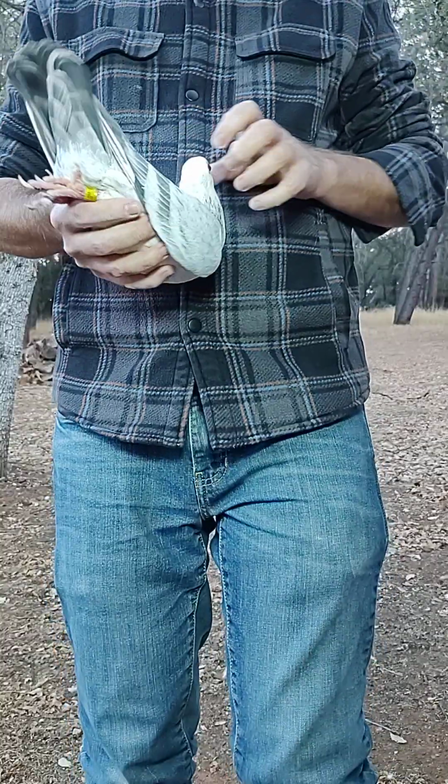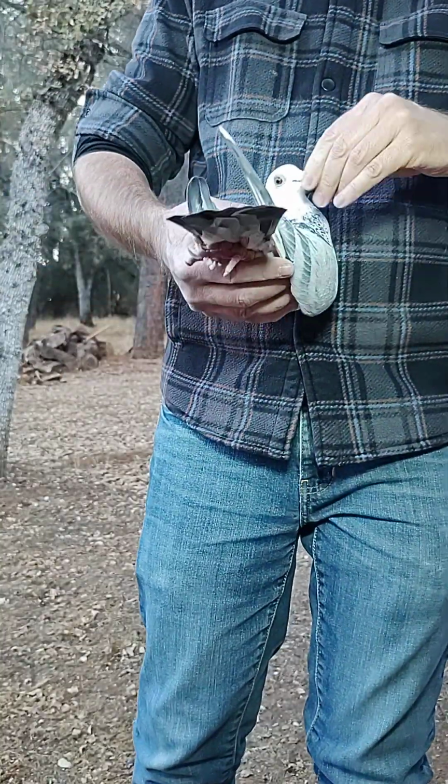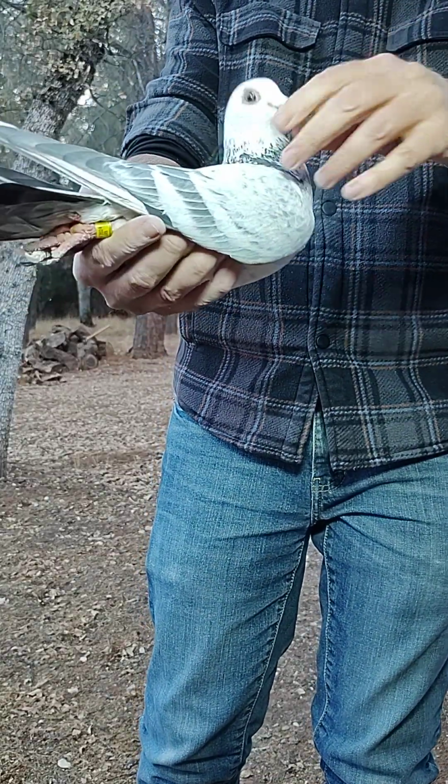And then high character bird, very smart. You can see he really goes wild on the beak pull test, does not want to have his beak touched. Both parents are like that, which is probably part of the reason they're so good.